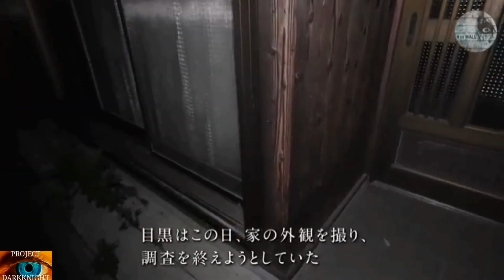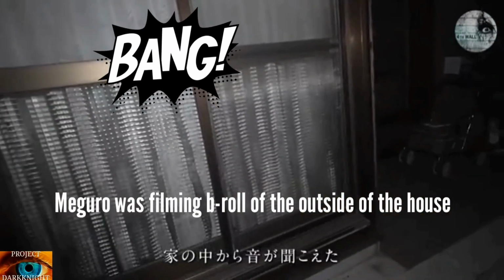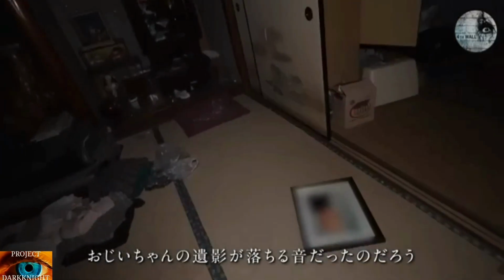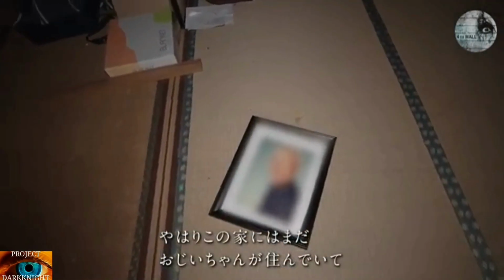As Meguro was shooting some B-roll, he heard a noise coming from within. Granddad's photo frame had fallen off the wall once again. So maybe the spirit of the granddad is trying to tell us something, that he is still stuck in the house, trapped forever in the location by his grudge.